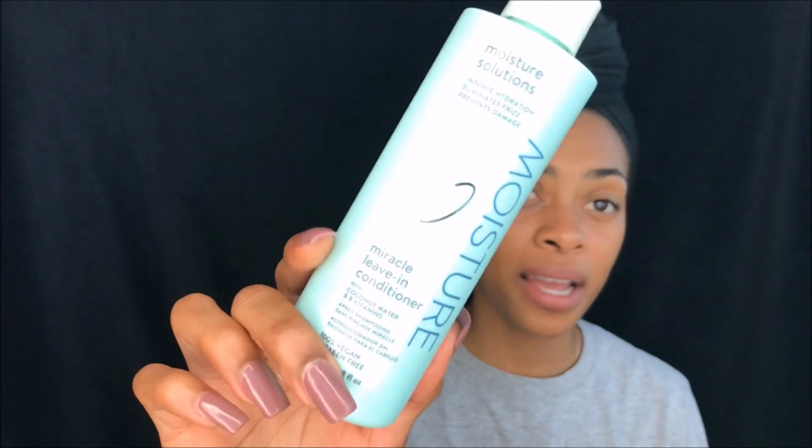The next one is this Ion Miracle Leave-In Conditioner. I most likely will be buying this as a backup because it is OG and it has been coming with me throughout my relaxed hair journey, and it has been helpful. So I don't want to get rid of it completely, but I think it's going to have to take a seat.